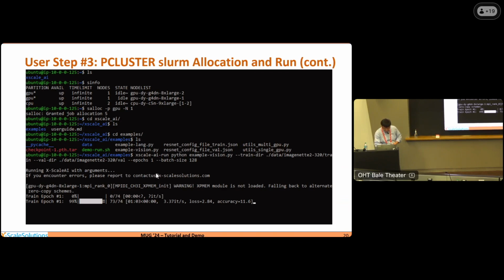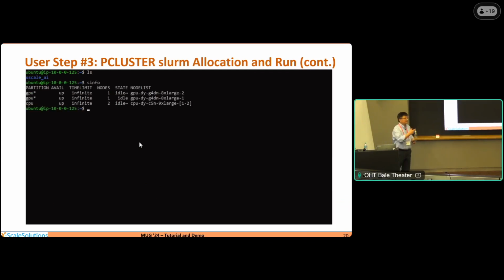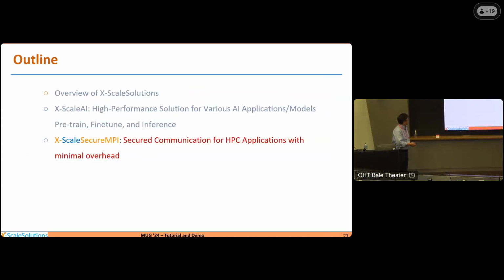Is it done? Okay. I don't think we captured the validation part. But anyway, those are the typical runs you see. Okay. So that's for the first package, our first product. And now let's move on to the second one.